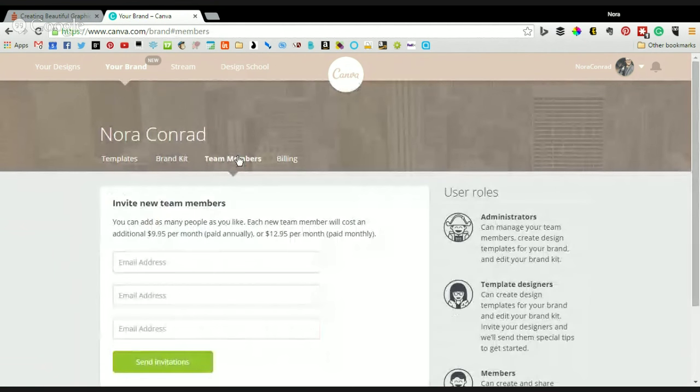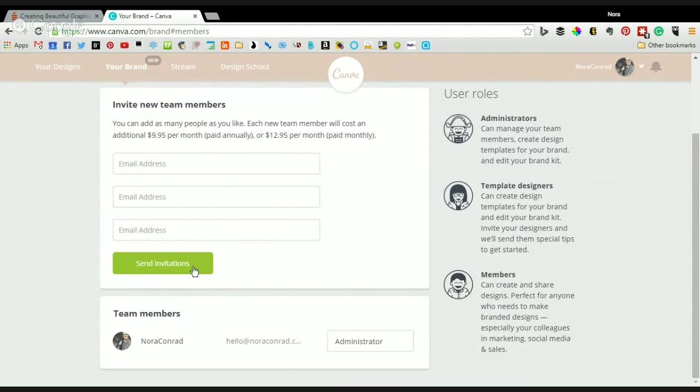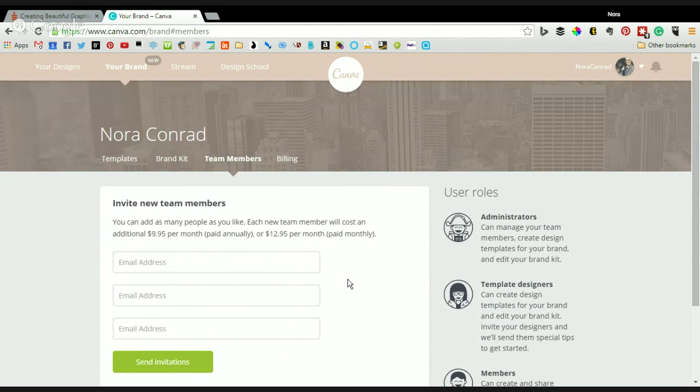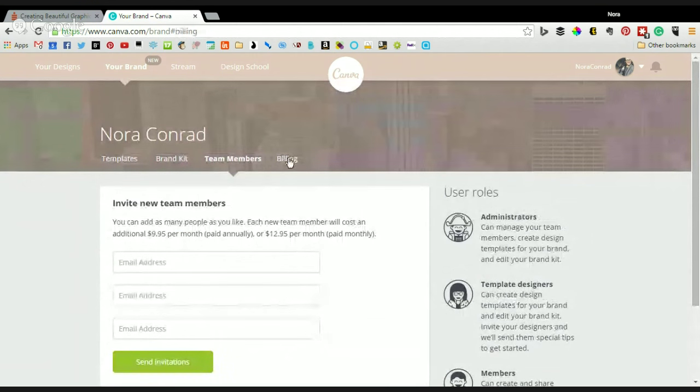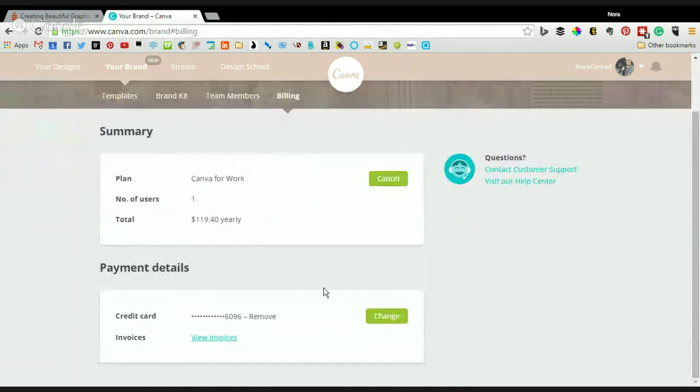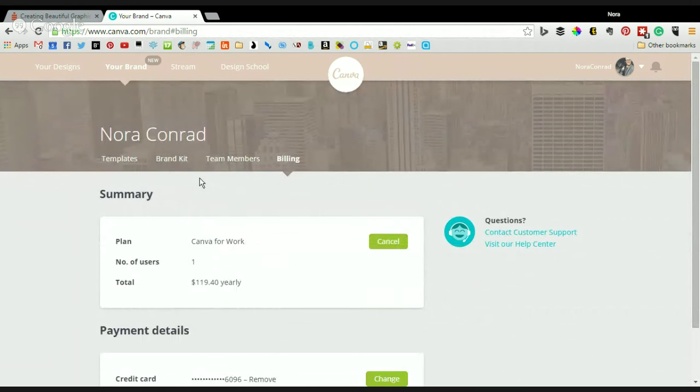There's another mini tab called Team Members. For $10 a month, you can add a team member, and they can edit, add templates, use your templates, see your photos, and help you out. So this is so good for designers who work with a team, or if you have like an intern or a social media person who does all that stuff. This is a huge help. Then you have your billing tab to work with everything.